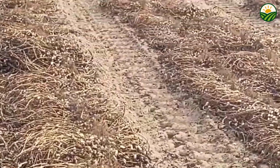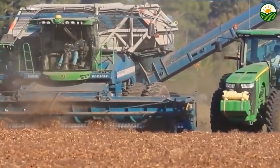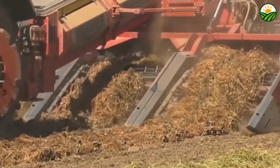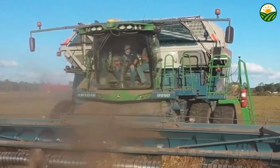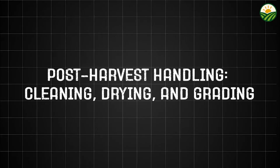Multiple combines often operate simultaneously on large farms to complete the harvest quickly before weather conditions deteriorate. This phase is one of the most critical and demanding parts of peanut farming, requiring coordination between machinery, weather conditions, and labor. Post-harvest handling: cleaning, drying, and grading.